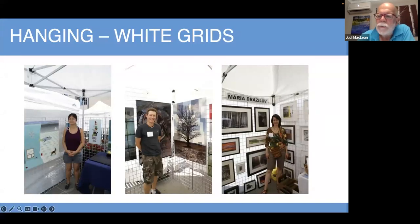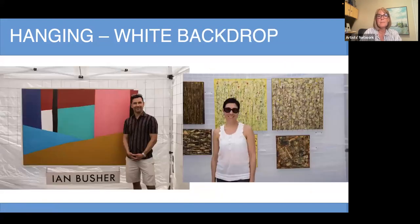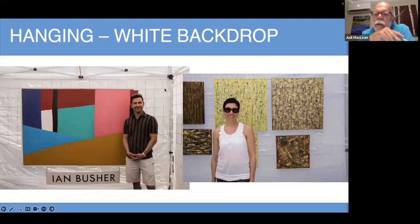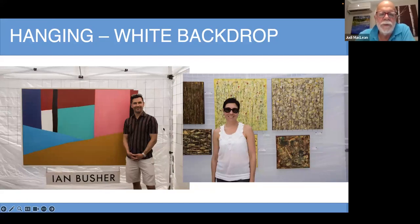These are actually examples with white grids. You can get white grids, but they're not the rentals, but you can find them in different locations. I'm trying to remember. Kate knew the name of that company. I can find that out if someone's interested. There is white fencing as well, but it's hard to move around. And I think Ian must have spray painted that, because I think this is just from Home Depot. It's just spray paint. That's just old fencing.